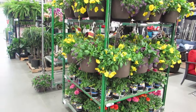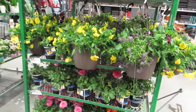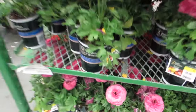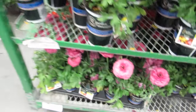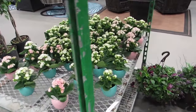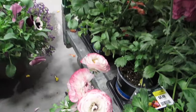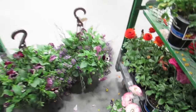Okay, it's serious. They got a new shipment. Nice baskets. Nice ranunculus down there. Look at the pink. Oh, they almost look artificial, hey? So pretty. Oh, just like the other Lowe's on the south side. They're little egg planters. And here's a little guy with pink and white. Pretty.